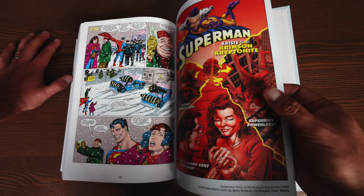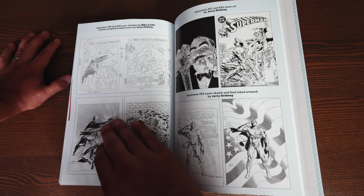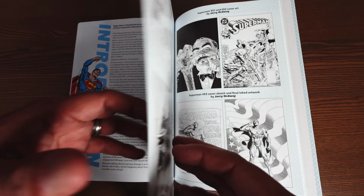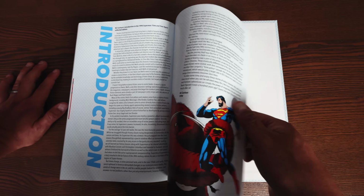This is the trade paperback I was talking about. The Crisis of the Crimson Kryptonite. You have an introduction here by Roger Stern. From that 1994 trade... Oh my gosh, 1994 trade paperback? Or 96 trade paperback. This is the 94 trade paperback Time and Time Again.